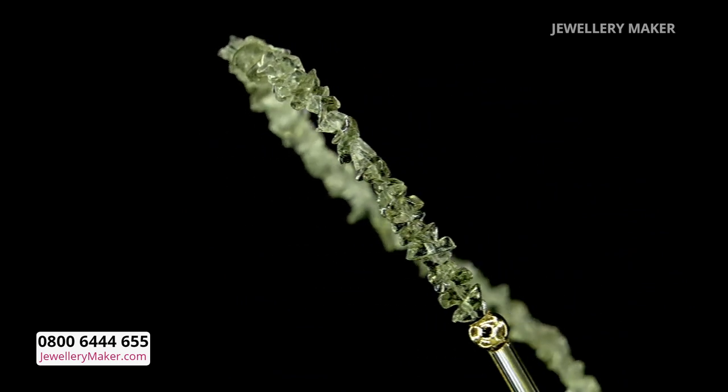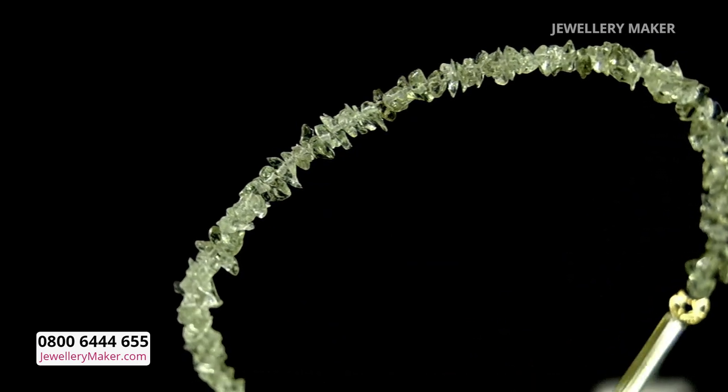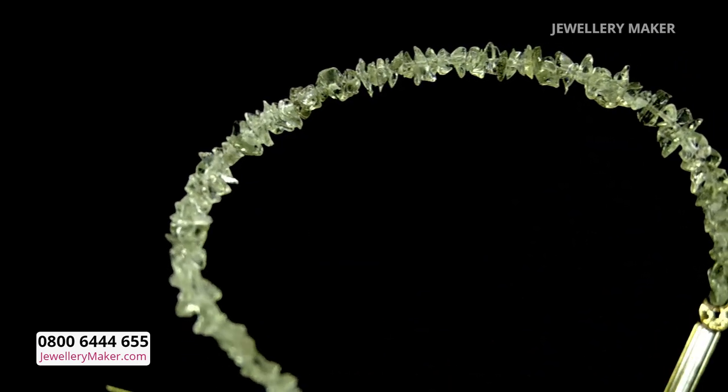So this is your deal of the day. It's Moldavite, incredibly rare, and one for the collectors and the connoisseurs. So that's at 10 a.m.